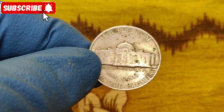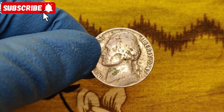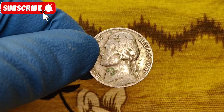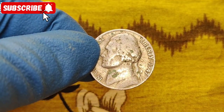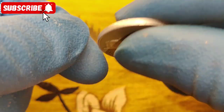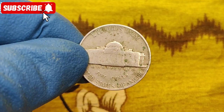But remember, condition is everything. The coin we are talking about today is graded very fine, showing beautiful circulation wear, but no damage, no cleaning, no corrosion. Just the honest, natural tone of age. And yes, that light green shade, it is real. It's the fingerprint of authenticity.